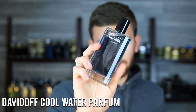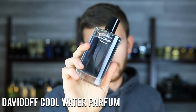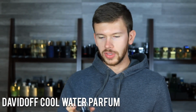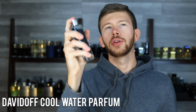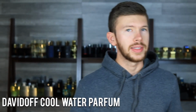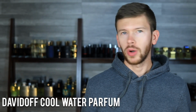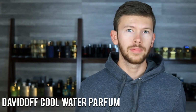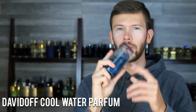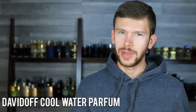Davidoff Cool Water Parfum is up next. Now this one here is one that I'm a big fan of. It's got some pink pepper going on, some grapefruit, some light woods, musk, vetiver, that sort of thing. It's a big improvement over the EDT and the EDP. If I had to choose one Cool Water to wear, just in general, it would be this. If I had to choose one Cool Water to recommend you to buy, it would be this, the Parfum.